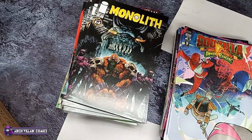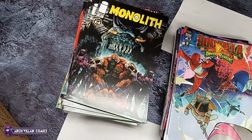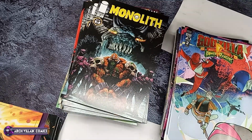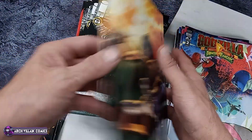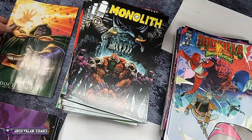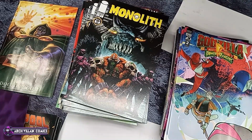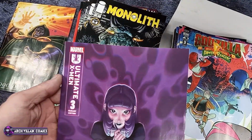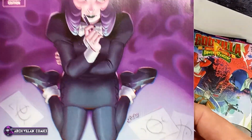Dr. Doom number 1 comes out this week. If you know me, you know I'm a little excited about that. So here's Dr. Doom number 1. This is the Marvel Masterworks Greg and Tim Hildebrandt variant. Dr. Doom's kind of the unofficial store mascot for Archvillain Comics. So my friend just texted me today and said, how many of these did you order? And I didn't remember. So I went back and looked, and I didn't order enough. So order more.